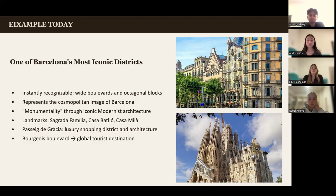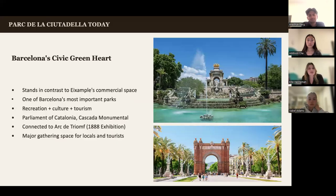And while the Eixample represents the commercial and architectural side of modern Barcelona, nearby the Parc de la Ciutadella represents the city's public and social life. The park is one of Barcelona's most important green spaces and acts as a major gathering space for residents and visitors alike. People come here for picnics, concerts, street performances, and it contains important institutions such as the Parliament of Catalonia, the fountain, which we've all been to, and the zoo, of course.